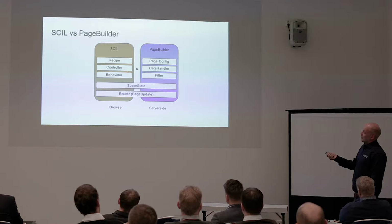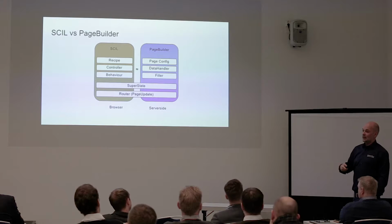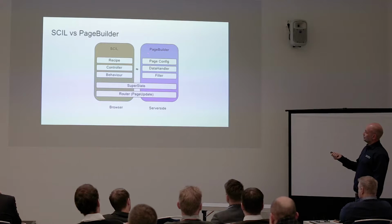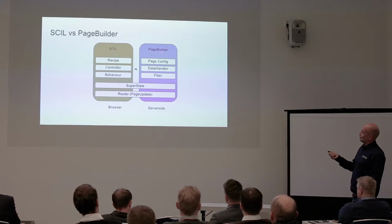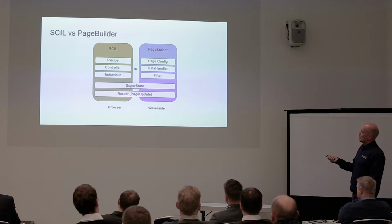We have introduced runtime behaviors instead of filters that filter away stuff you're not allowed to see. So the behaviors will then take over for the filters in calculating what you're going to see, what is disabled, what is removed, and stuff like that. But the concept is the same. So these are what are different from Page Builder to Skill. It's moved from the server side to the browser.